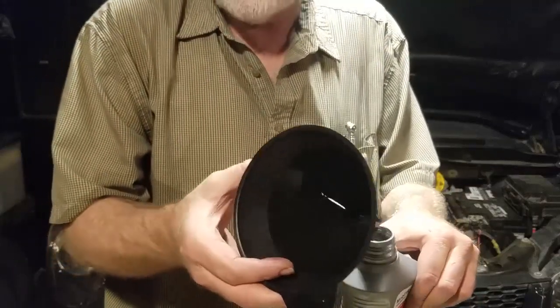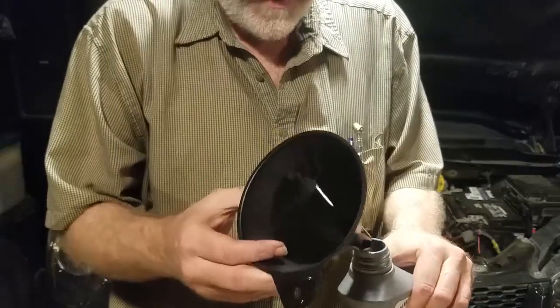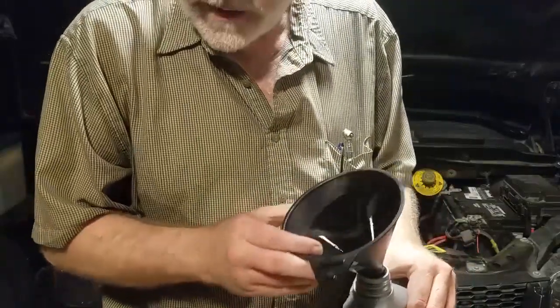Sorry, I got the fan going. Sorry about the extra noise. It's just a little humid in here. We've got rain forecast for too long.